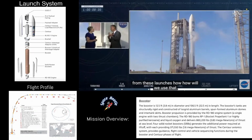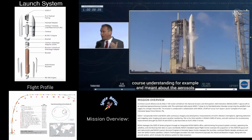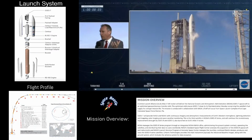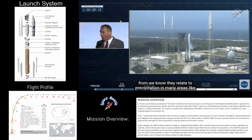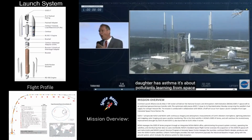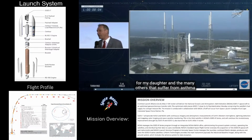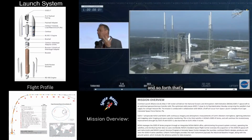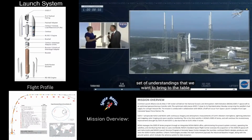So the information we get from these launches, we use to get a better understanding in many areas. Of course, understanding, for example, EMIT, about the aerosols that are in the air. Where do they come from? We know they relate to precipitation in many areas. Like, how do they get transported globally? Maya, my daughter has asthma. It's about pollutants, learning from space, how to predict those and provide information for my daughter and the many others that suffer from asthma and so forth. That's precisely, each of them has an application like that, set of understandings that we want to bring to the table. Complex science has a very simple application here on life on Earth, for life on Earth.